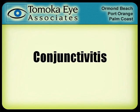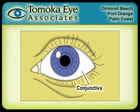Conjunctivitis, also known as pink eye, is obviously something we see a lot in the eye clinic. So, what is the conjunctiva? We're going to talk about conjunctivitis. We need to know some anatomy.